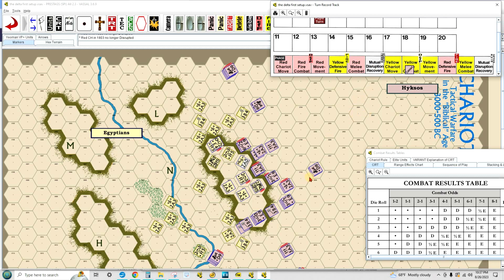Yellow fire combat. They've already fired. Yellow movement. Okay. 1, 2, 3. 1, 2, 3. 1, 2, 3, 4. 1, 2, 3, 4. 1, 2, 3. 1, 2, 3. I'll move him. I'll move him here. 1, 2, 3. 5. Okay.